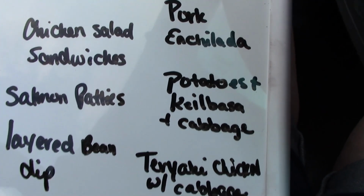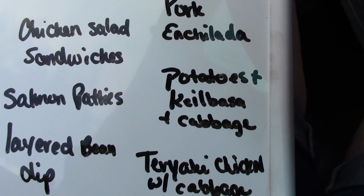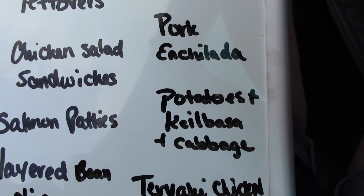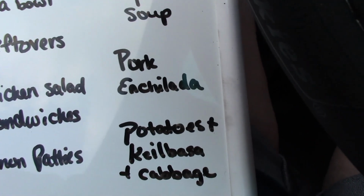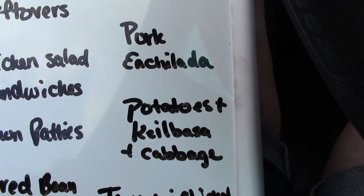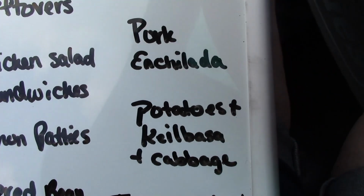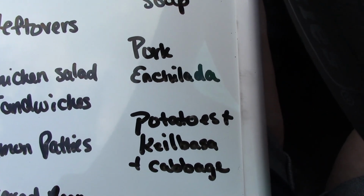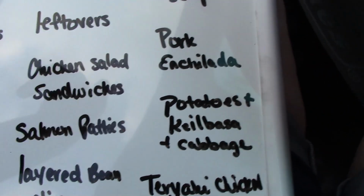To be honest, guys, if anybody has any ideas what to do with the canned pork other than pork enchiladas or pulled pork, I would really appreciate some ideas, because that's pretty much what I got. Pork is not our favorite to begin with anyways, so yeah, I'm trying to be thankful. Just trying to figure out ways to use this.